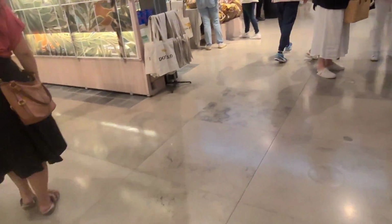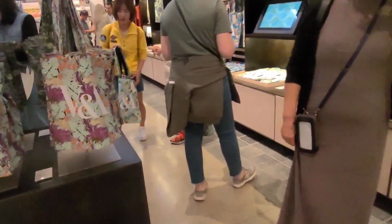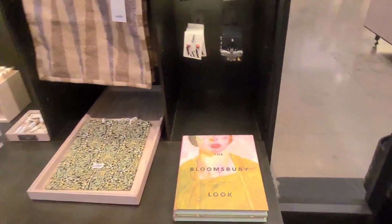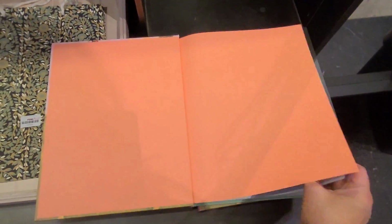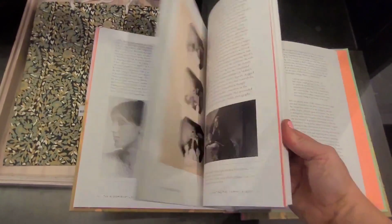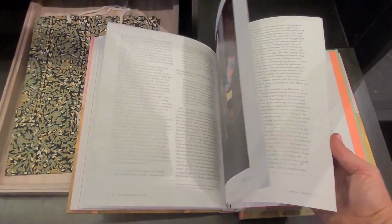Let's have a little look around and see what I can find for yous. I'm really early for a change. I'm never early. Sorry. Oh, Bloomsbury. It's my speciality. I think I borrowed this from my library. There's Virginia. It's a good book. There's one of a cat, a Sphinx cat.